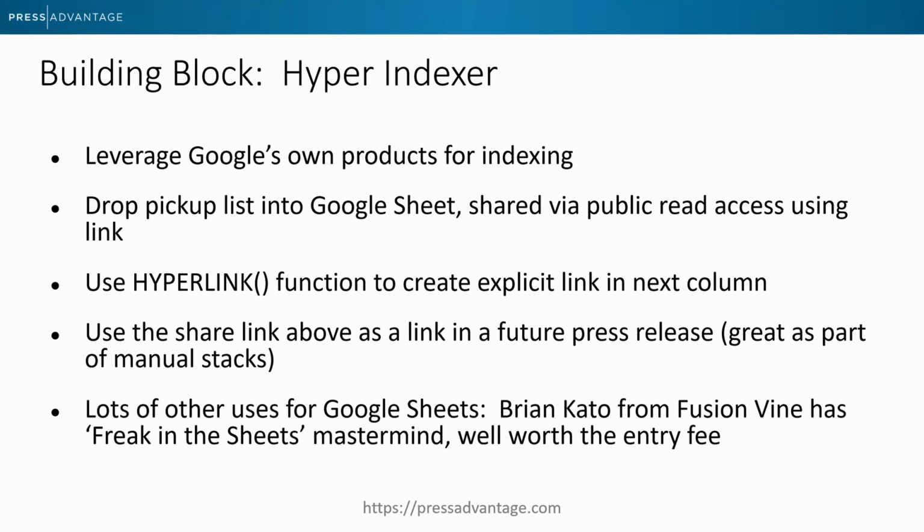And then in the next column over, you're going to use the hyperlink function to create an explicit link to that press release in that column. And you're just going to copy and paste that into all the cells next to all of the pickups. And then you're going to use that share link as a link in another press release, often as part of a manual stack or a one-off or something like that. And then that's basically building extra backlinks to this Google Sheet.